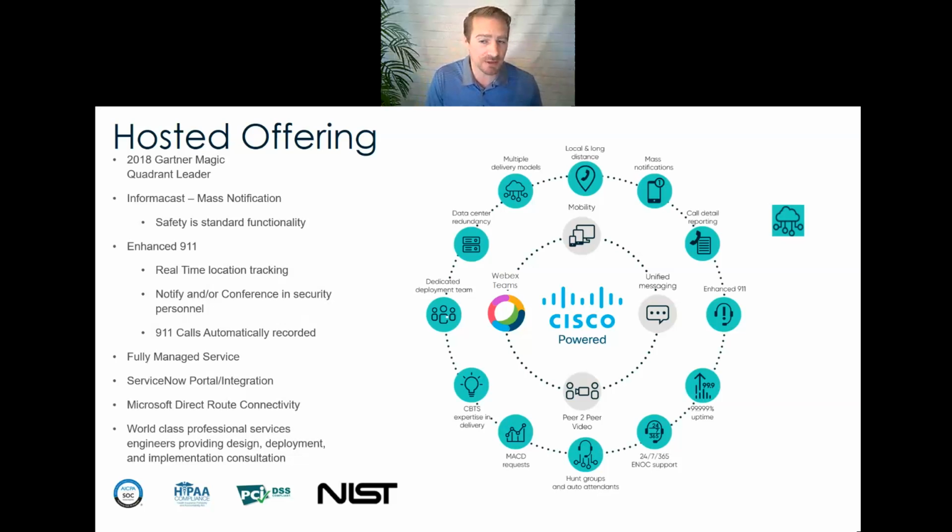Enhanced 911. So this is not a standard Cisco Emergency Responder solution. We actually have some hospitals that run on this platform that have very high level 911 needs. So as part of our 911 solution, we work with our customers for real-time location tracking, which is not a standard feature you find in the world of UCaaS. If you move a phone on most UCaaS solutions from the second floor to the third floor, you have to reach out to the UCaaS vendor and say, I moved a phone.